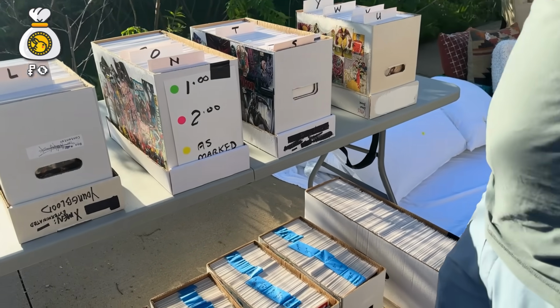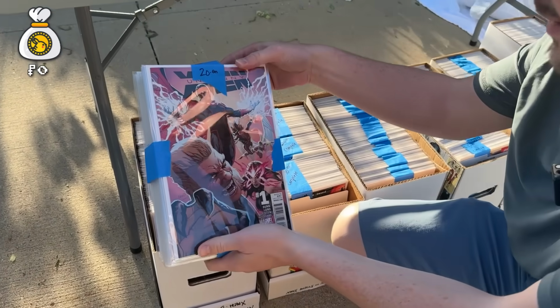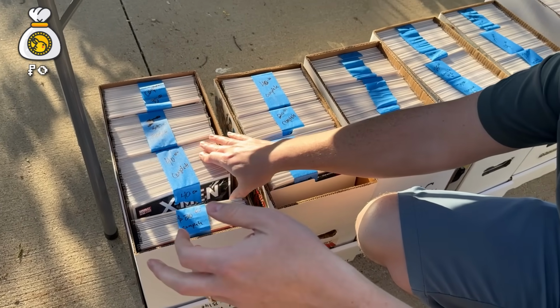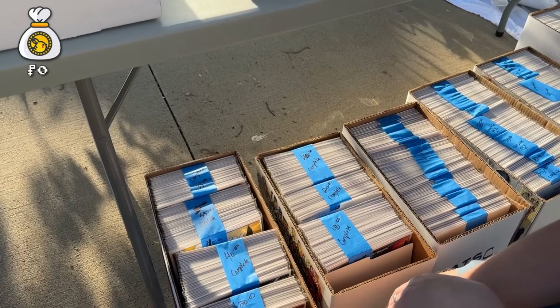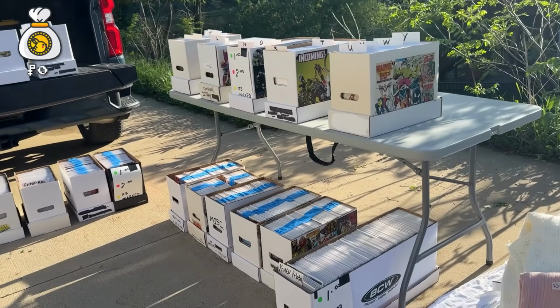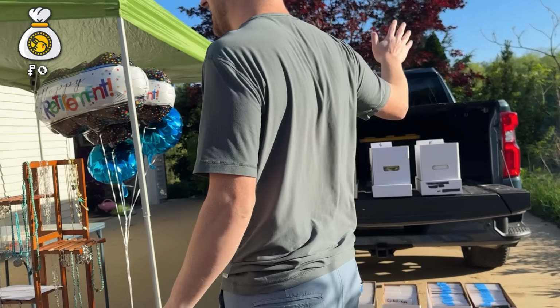All right, first sale of the day, actually pretty epic. There's tons of comic books, and these are very well organized by complete sets. $20 complete set, or $40 for this X-Men complete set. And they're all bagged and boarded, super organized. If you sold me all of the sets of comic books, I would give you half of the marked prices and just take them all.